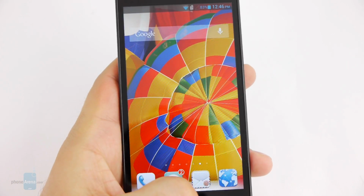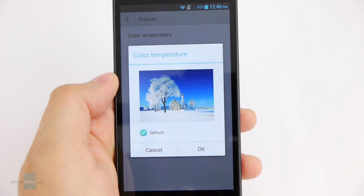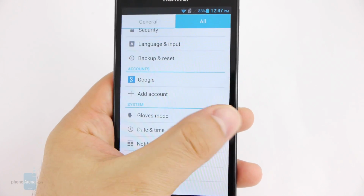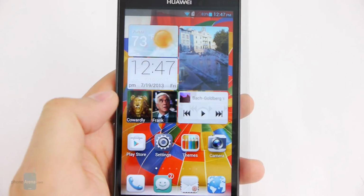And while we find nothing wrong with their calibration, there is a menu in the settings list that allows one to adjust the color temperature. Gloves mode is a neat feature that can be toggled on when it's needed. Basically, it makes the screen extra sensitive, allowing you to use it even while wearing gloves.